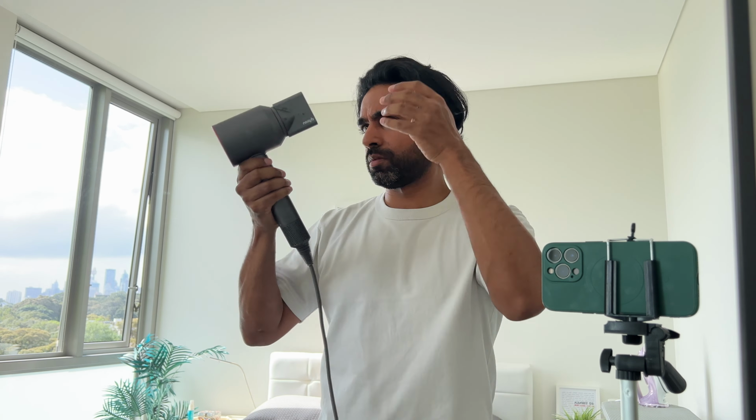And surprisingly, I found that the Dyson hairdryer works so much better than other brand hairdryers because it just seems to be gentler on your hair and it prevents heat damage. It's surprising how powerful it is for such a small hairdryer.